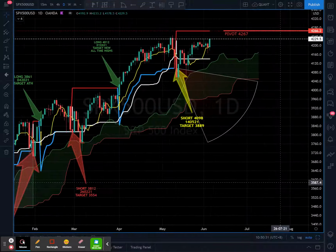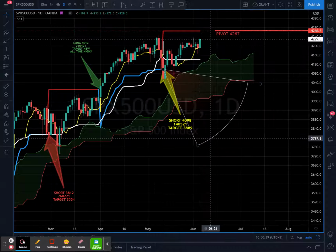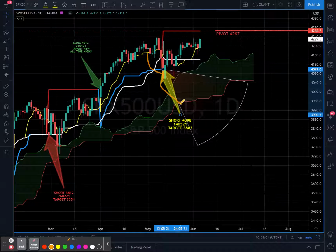Now, going on to the daily chart, a little bit of profit taking since the 14th of May 2021, targeting that 3883 zone. That 3883 line was the weekly super trend support that I showed you earlier. It looks like we found buyers again after that short pullback and then a nice bounce back up towards the pivot at 4267. The 4267 pivot will be in my blog, coinstrategic.com.sg. Just follow that link.